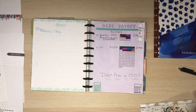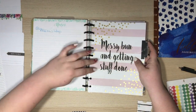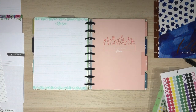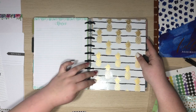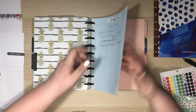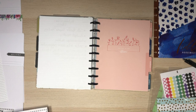Then we've got the financial section. So I'm going to grab another divider, and these are just from Walmart that I went ahead and laminated, which we'll get more into in depth. And then I like to have a section basically just for Etsy, random notes, kind of all of that. So I'm going to go ahead and put my Etsy pages in here that I've already got notes on, which I need to consolidate, but I'm not going to make you guys watch that. And then I'm going to go ahead and do some more note pages.